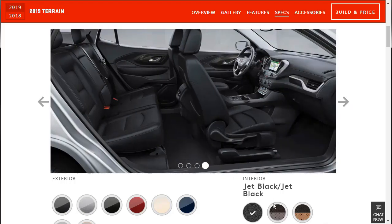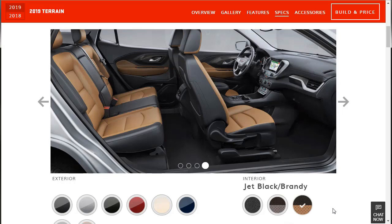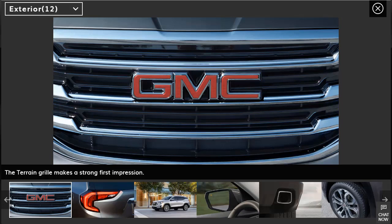All right, so from this angle, let's go ahead and check out this jet black with medium ash gray. That's actually not bad either. I'm normally not into the light-colored interiors, but that doesn't look bad. And then finally, oh, that doesn't look too bad either. There's the jet black with brandy. So really, all 3 interior colors could technically work for me, but I certainly like the Ebony Twilight metallic for the exterior color. Let's take a look at the gallery.